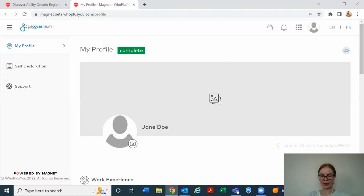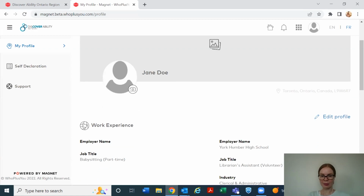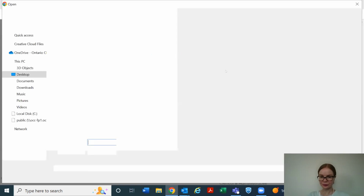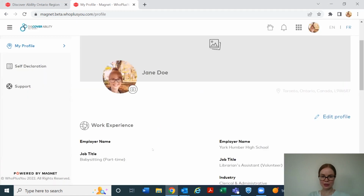And here we can update a few things. We can add a background picture here by clicking the picture icon. We can add a profile picture. So I'll quickly show you how I would do that. I have a picture here. And once I've done that, I'll click done, and now my picture is there.